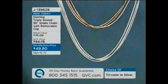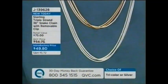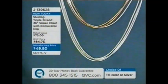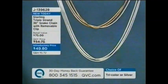J47977. So listen, coming up in a couple of minutes, we're excited about this brand new triple snake chain from Italy, and we're including this removable clip that's going to allow you to transform it from 36 inches into 18 inches in a multi-strand in a snap. So we'll talk about that coming up in just a second.